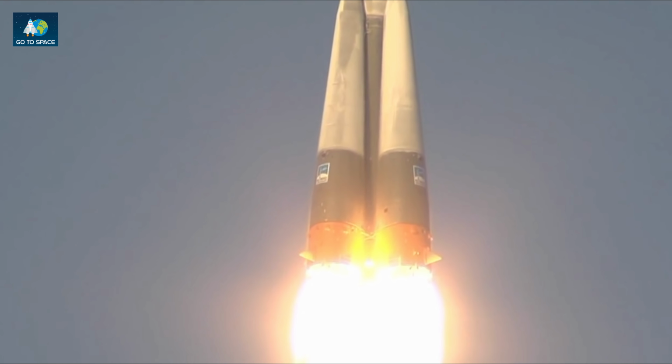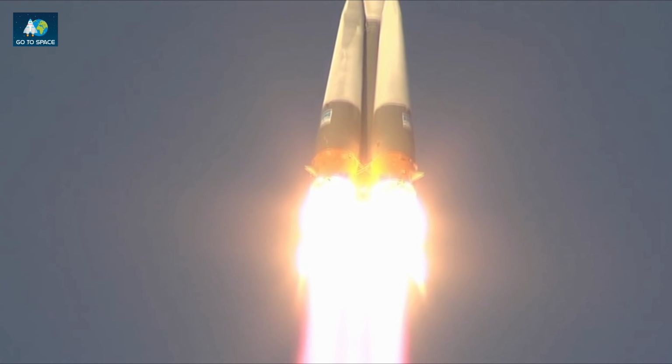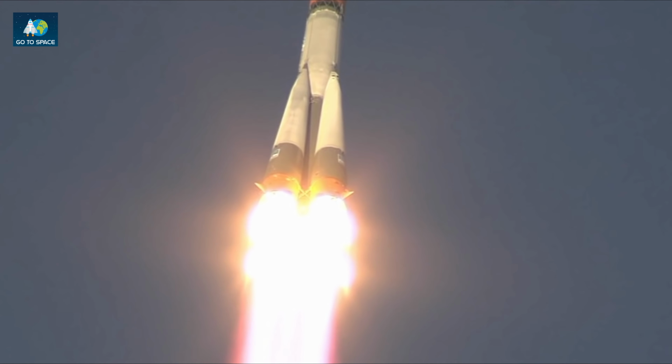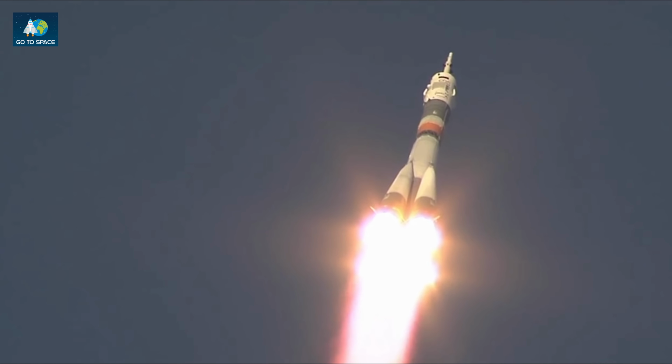So far, getting good first stage performance. The Soyuz delivering 930,000 pounds of thrust from its four boosters and single core engine. The first stage of the Soyuz, 68 feet in length, 24 feet in diameter. It's going to be burning liquid fuel for the first 2 minutes and 6 seconds of the flight.